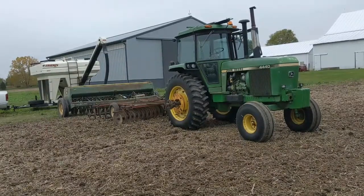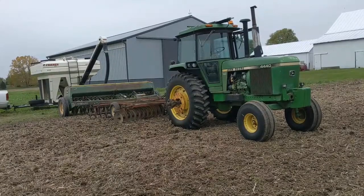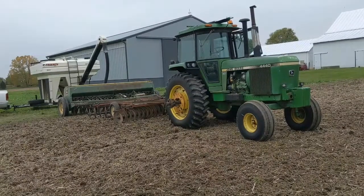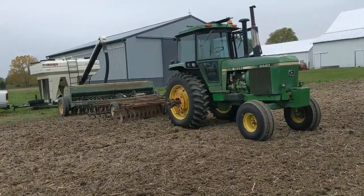So we've been getting ready and going to sow some wheat. It's about 5 o'clock, so it's taking us all day to get things ready to sow wheat. So try to get a little in this evening. Hey, trying to get some wheat sowed. Today it looks like it's time to get wheat sowed. Do something for a little while.